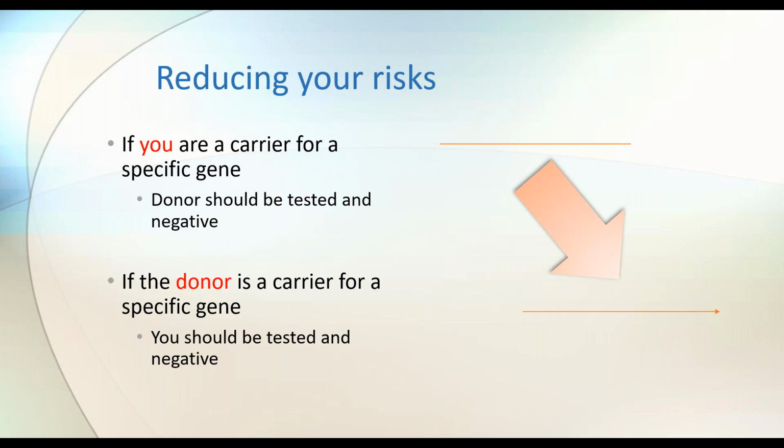So genetic testing often means being patient as we wait for results and gather information to make our decisions. If you are a carrier for a genetic condition, then the recommendation is to have the donor, in this case, tested negative. The same goes in reverse. If the donor is a carrier, you should consider testing for that condition and be negative before proceeding. Testing never gets us to 0% risk, but it can get us close. Even the best genetic testing today can't get us to a 0% risk.